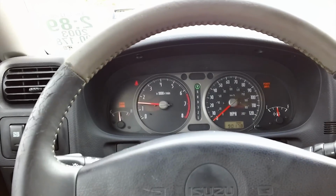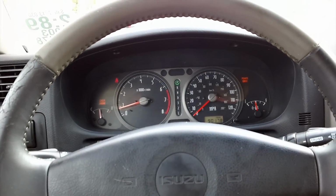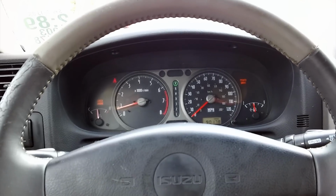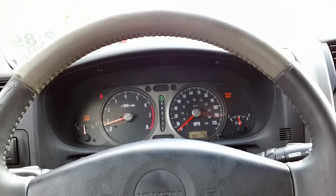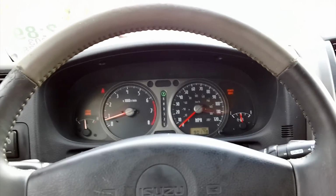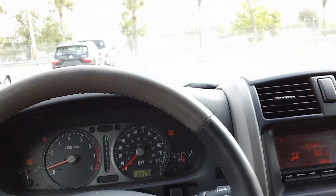One thing to keep in mind, in 2004 they added direct injection to this engine, and that boosted horsepower up to 250, so this was one of the few cars out in the market to come out with direct injection in 2004. So anyways guys, I just wanted to give you all a little look at this Axiom.